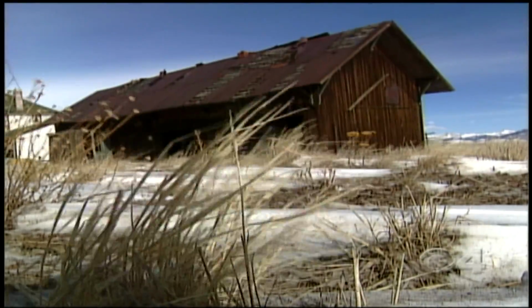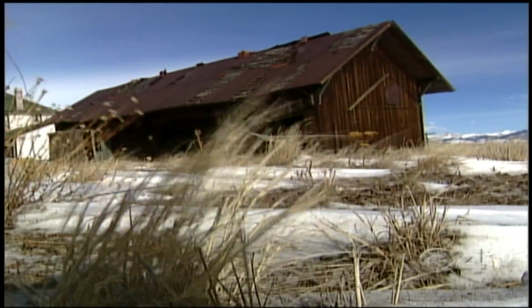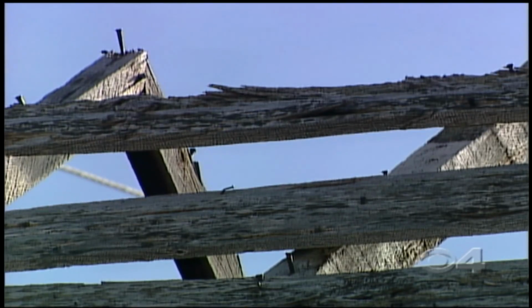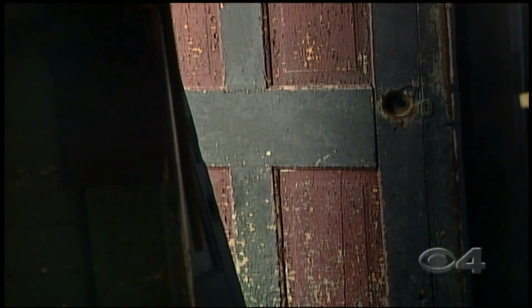You still see the essence of the building. That's what's needed. It's not gone, you know, but we're not too far off from it being gone. So a new foundation is needed, then a roof, and from there, work on the inside can begin.